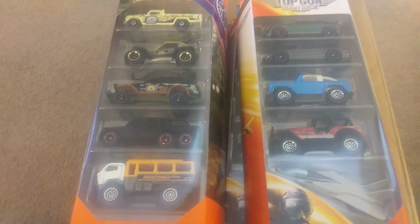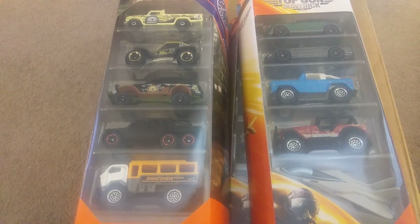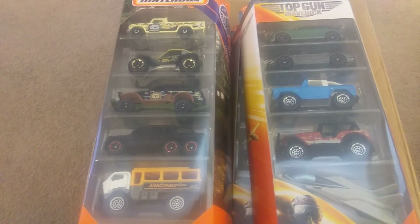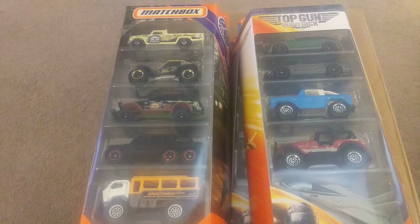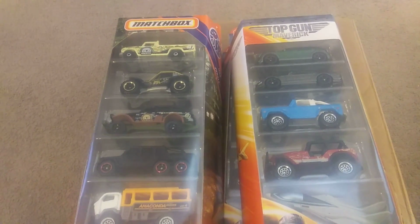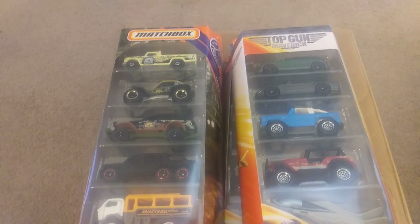So hello folks, since the diecast car video did so well, I think we're going to go ahead and do another one. I don't know if I mentioned it in the last video, but I'm just taking a look at everything that I bought in the last 6 or 7 months, and getting everybody up to date to where I'm at.